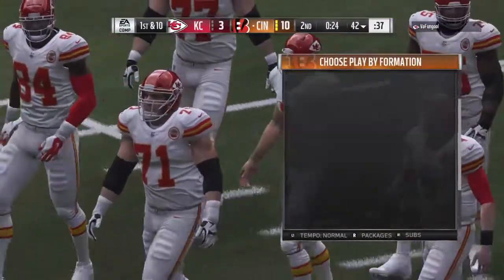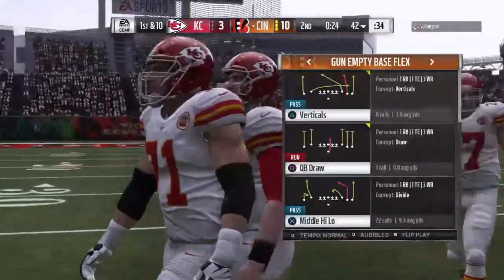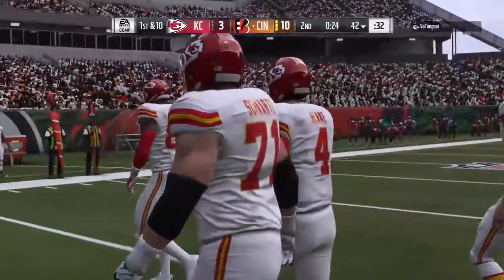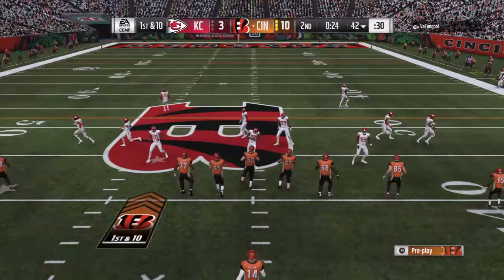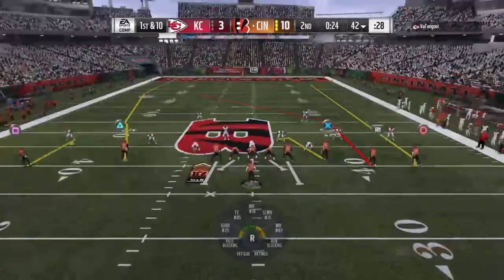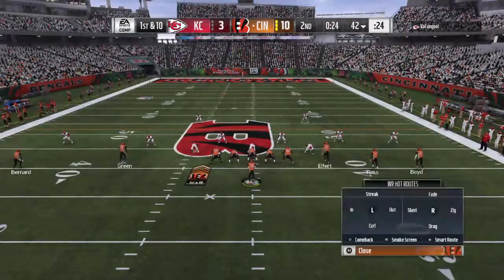And that's the risk of a long field goal miss here at this stage of the second quarter. You give up great field position. And that gives them one more opportunity to make something happen and something big. And we've seen crazy stuff happen at the end of halves. A very good starting field position for the Bengals here as they come up first and 10.